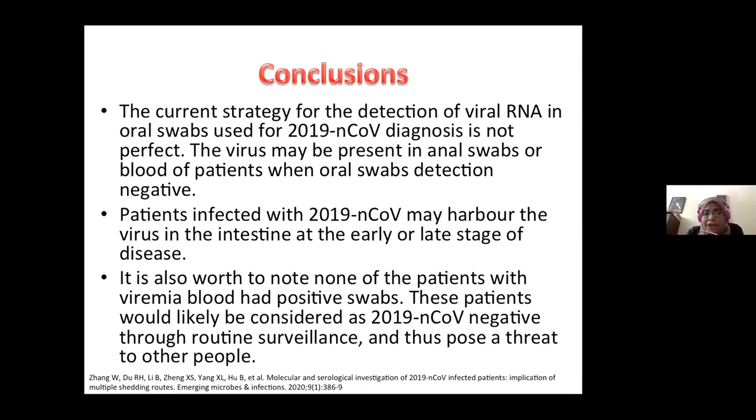The virus may be present in anal swabs and in the blood of the patients when oral swab detection is negative. And patients infected may harbor the virus in the intestine at the early or the late stage of the disease. As we said before, it could be an early presentation by the diarrhea or the gastrointestinal manifestation, or lingering of the virus in the fecal matter later on. It's also worth noting, none of the patients with viremia had positive swabs, and these patients would likely be considered as COVID-19 negative through routine surveillance, thus posing a threat to other people.